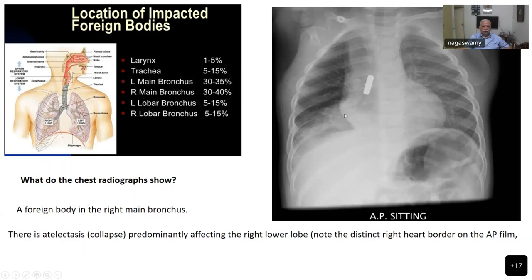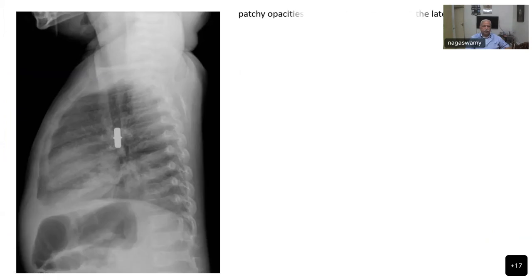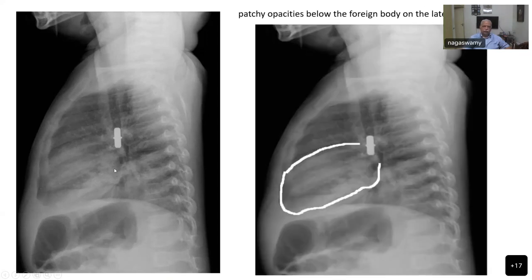So the foreign body is seen in the right main bronchus. So there is an atelectasis or collapse predominantly affecting the right lower lobe, distinct from the right heart border. You can easily see that. And this is the lateral view, where you can see again the air shadow, and you see the foreign body in the middle of the air shadow and patchy opacities. This is the patchy opacity that you see. This has been marked out. So the lower lobe has collapsed here.